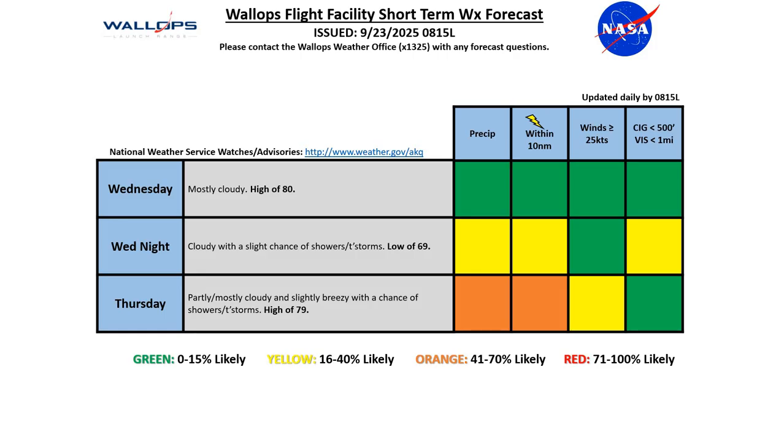And that brings us to the short-term risk chart for the next few days, in which we can anticipate mostly cloudy conditions on Wednesday with a high of 80 degrees and no real weather-related concerns for the daylight hours of Wednesday. And then Wednesday night, we do see a little bit of chance of precipitation and maybe a clap of thunder moving through, with the possibility of some low clouds. So cloudy and a slight chance of showers or thunderstorms, and a low of 69.